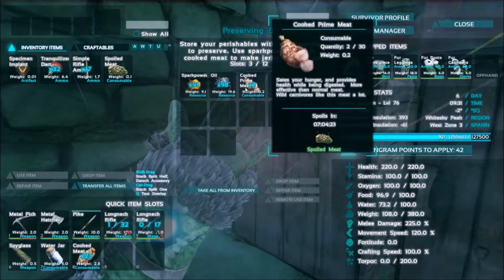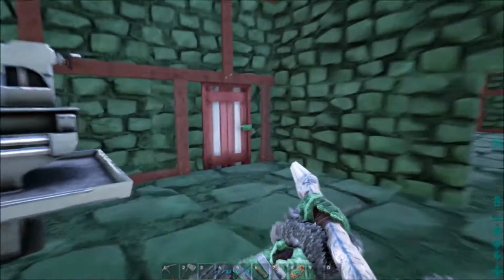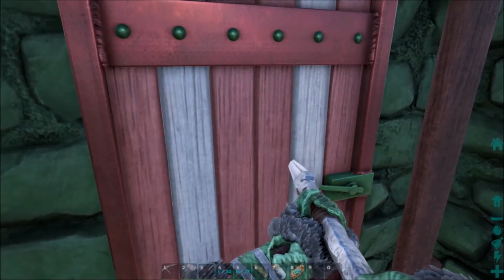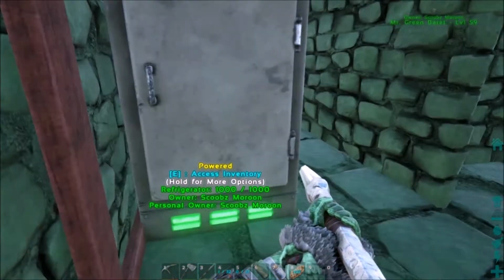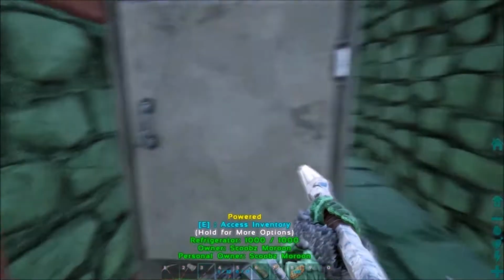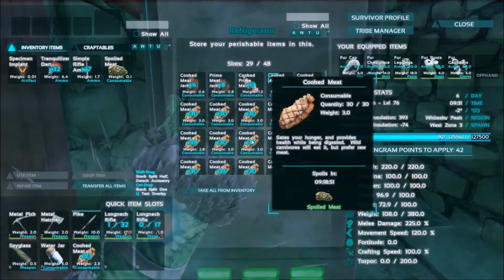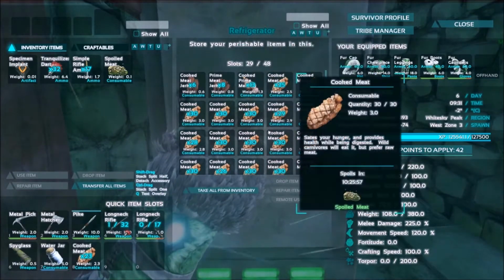So we're gonna be making prime meat jerky. And then here we got a couple more. I turned his John into a kind of a nice, look at that. Okay, you know what that is, don't you? That's a refrigerator. Rather than just the preserving bins, I got refrigeration going.